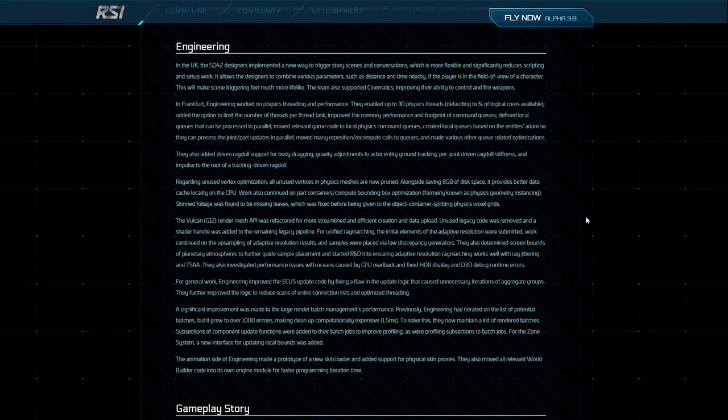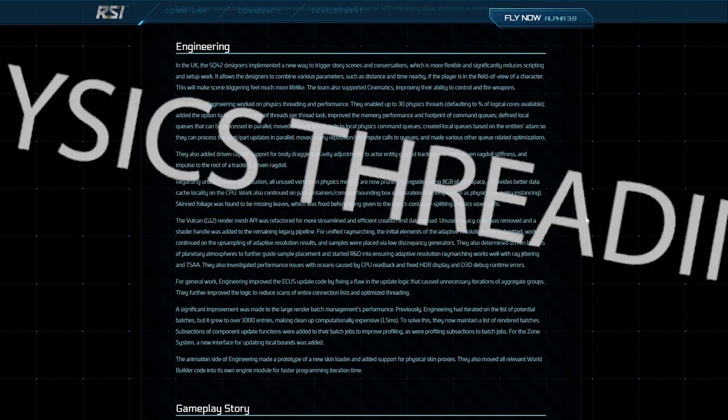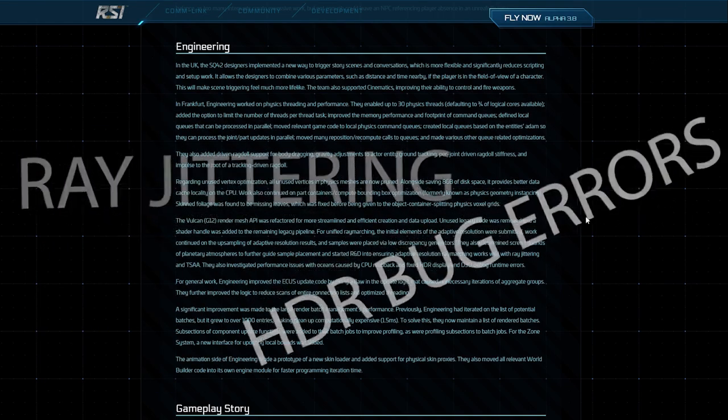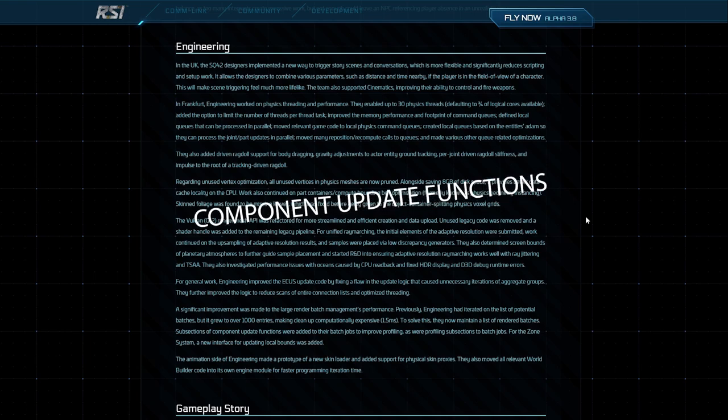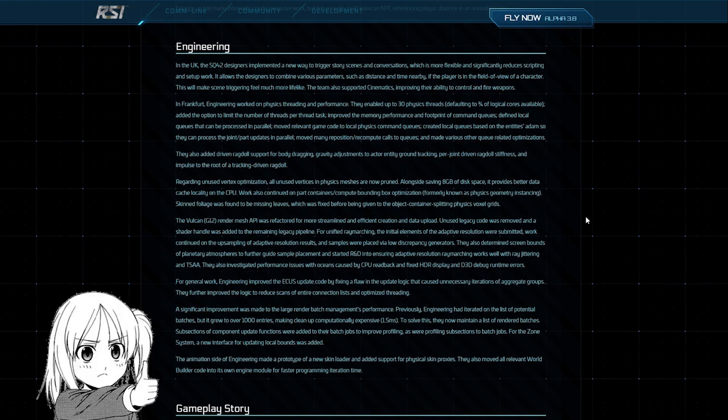Engineering. I'm just going to summarize this part with a list of buzzwords, so you get the gist. Flexible conversations. Physics threading more cores. Ragdoll and body dragging. Vertices and RAM. Something about disk space and voxel grids. Vulkans and API meshes. Ray jittering and HDR debug errors. Something something component update functions and physical skin proxies. There wasn't that much easier.